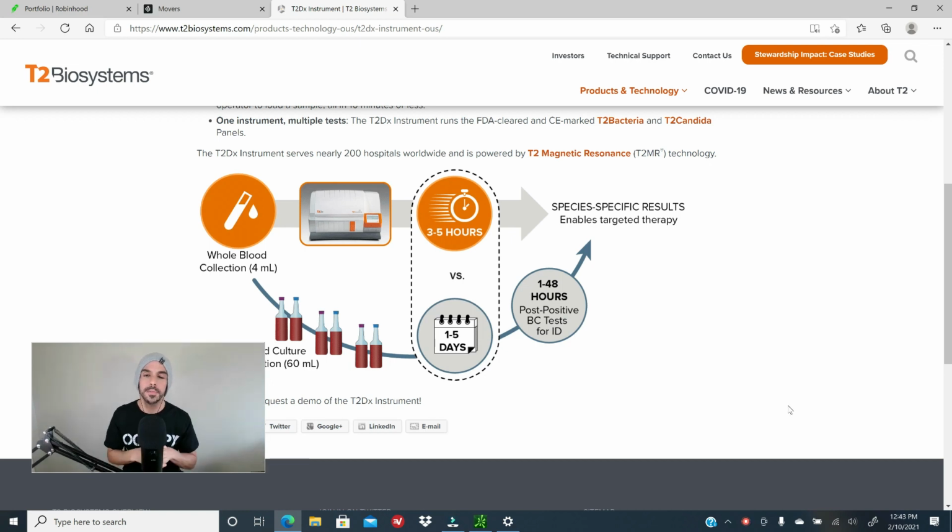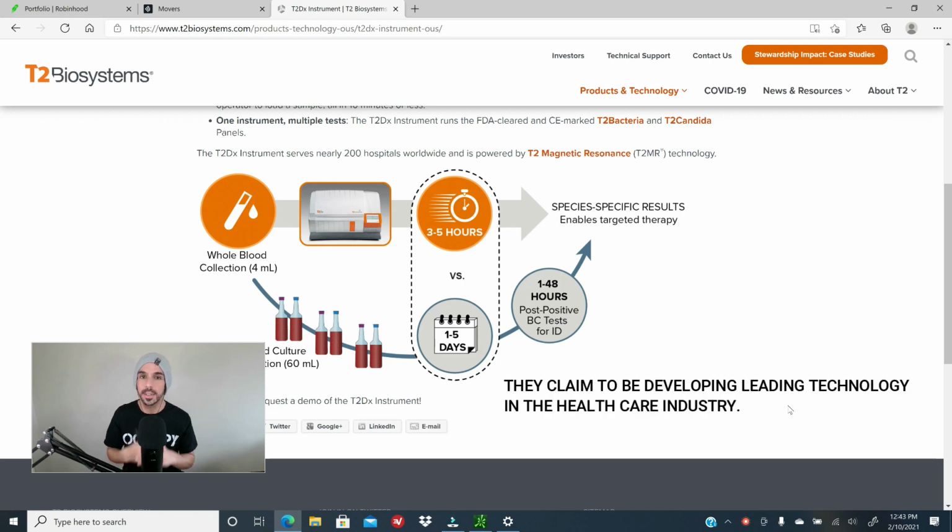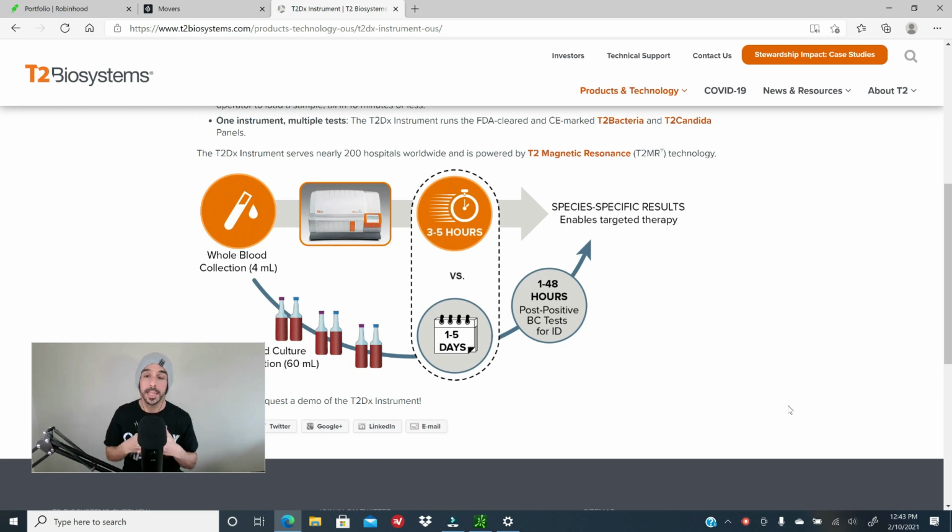So guys, in the case of T2 Biosystems, according to the research work that I did, and according also to their website, I found a very well organized company with a bunch of operations outside the US. They also claim to be developing leading technology in the healthcare industry. So, in a world where unfortunately COVID-19 is going to leave a huge scar, I think that a company that is developing medical devices that help to diagnose diseases faster and in a more accurate way could see a huge boom in the post-COVID-19 world we're going to be living in 1 or 2 years out. So T2 Biosystems will definitely remain on my watch list for quite some time.